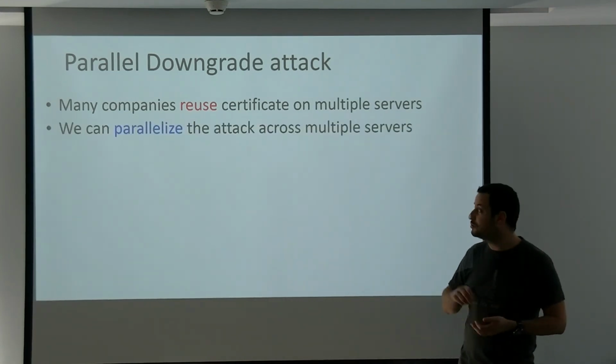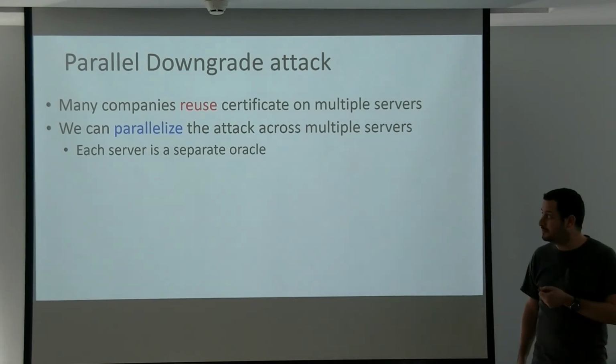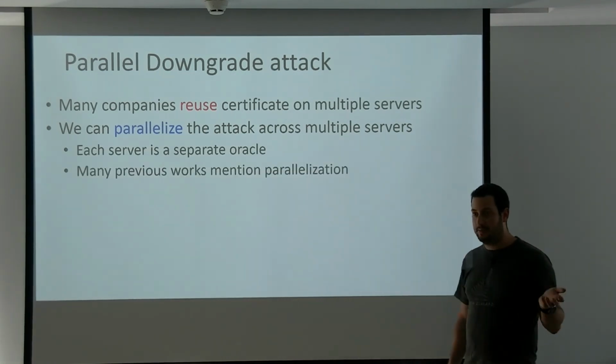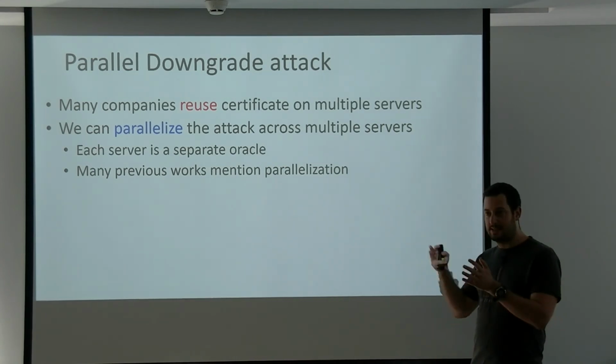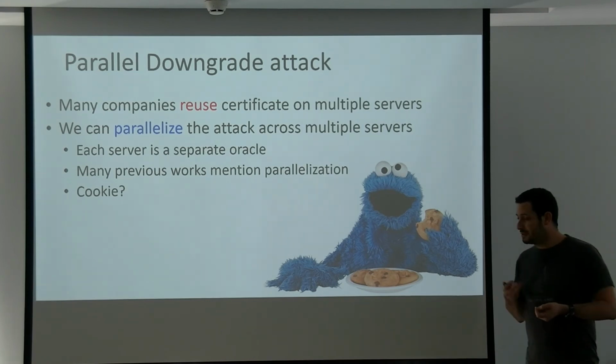What we're going to do is try to parallelize the attack across the multiple servers. We're going to use each server as a separate oracle. And there has been a lot of previous work on how to parallelize this attack, so we should be OK. And again, this is a bit more complex.